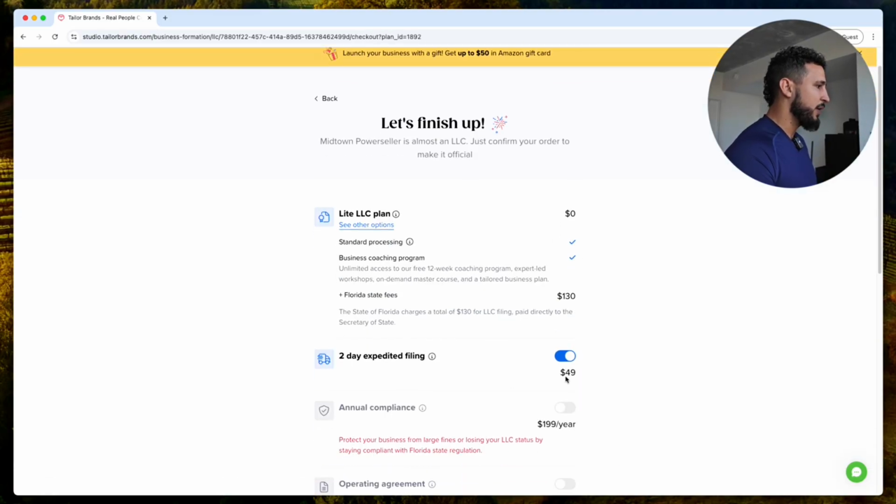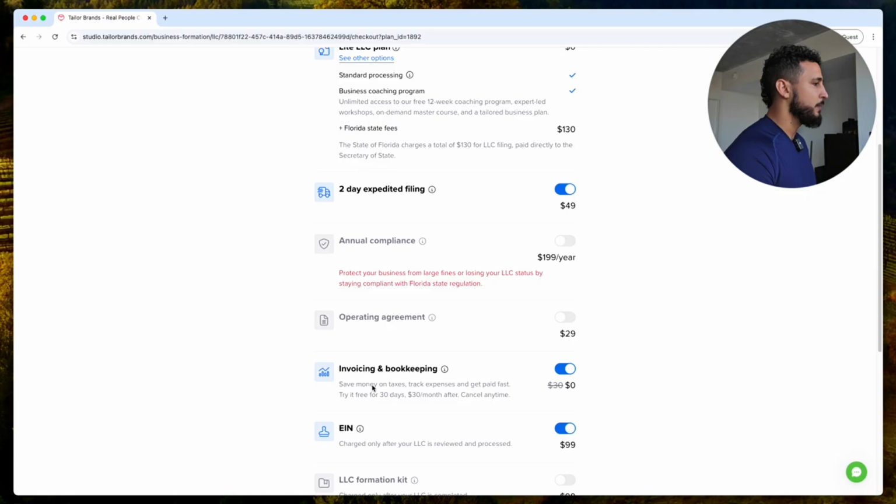Now if we click here on the light to help you guys save money, you can see the state filing fee. We're also going to be paying $49 for expedited filing to get the LLC done very fast. And you get invoicing and bookkeeping for free. It's 30 days. If you don't want to pay $30 after, you just unclick this here, right?